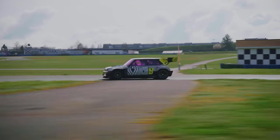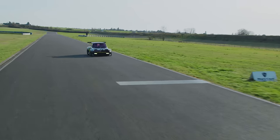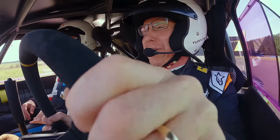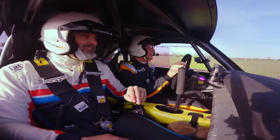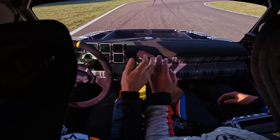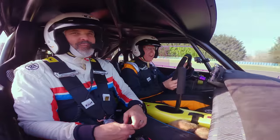Really want Renault to build this. It feels quite engaging. Noisy, mind you. Really quite loud in here. I just want to pull the handbrake lever. Can I have a little go? But look, okay, if I can't have a go, I think we're going to have to say that you have a go and show me what it can do then.